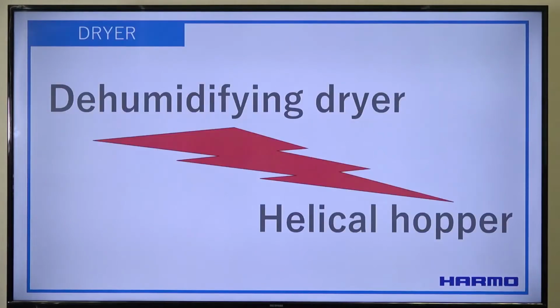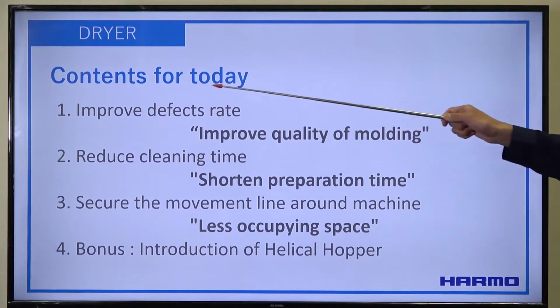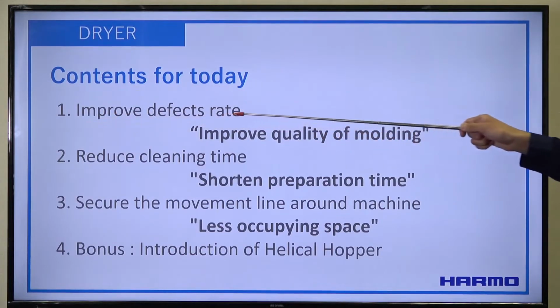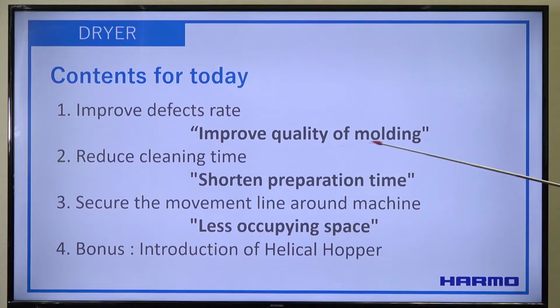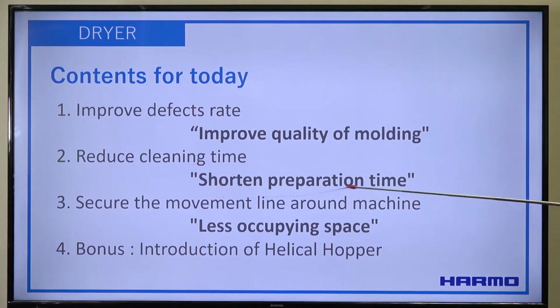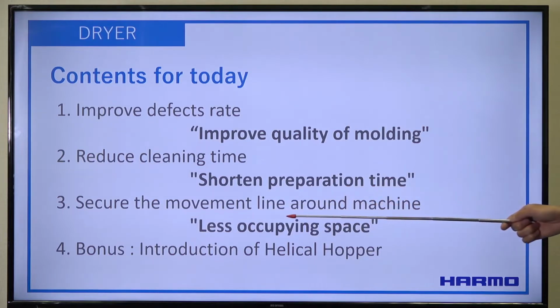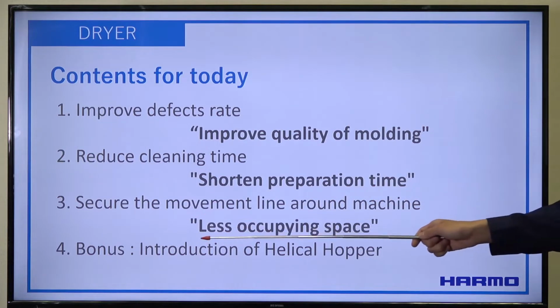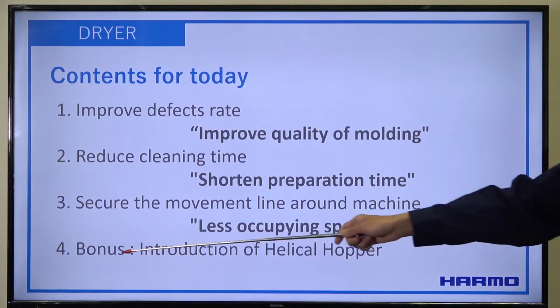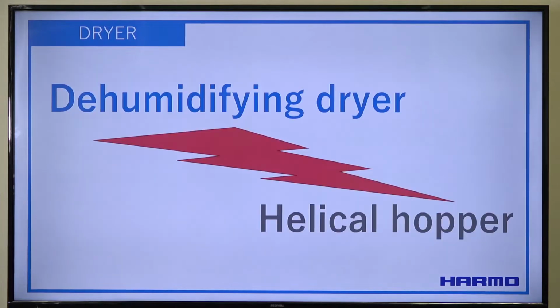Today, we are going to show dehumidifying dryers and the helical hopper. Today's contents are: number one, improve defect rate and improve quality of molding. Number two, reduce cleaning time and shorten preparation time. Number three, secure the movement line around the machine and less occupying space. Number four, bonus, introduction of the helical hopper. Let's start with the dehumidifying dryer.